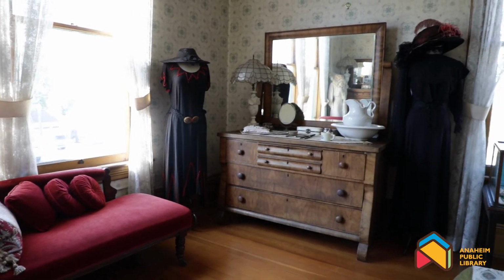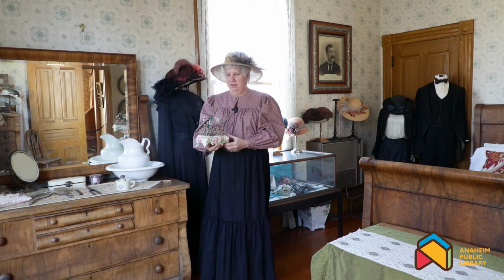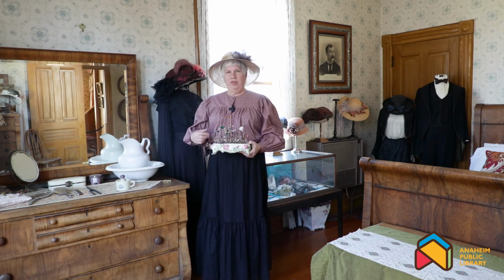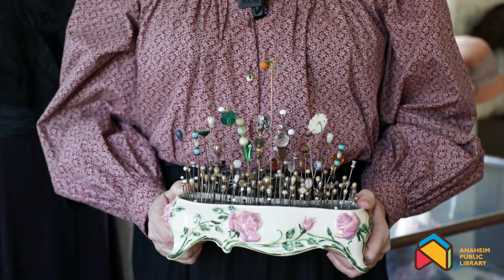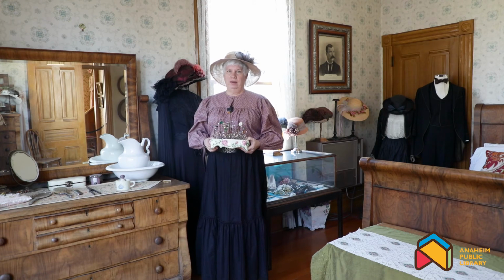Now, you'll notice all the fashions in the room. There's a lot of hats, and everyone wore hats, men and women. And what the ladies would do is they'd put their hair into a bun on top of their head, and then they'd put their hat on, and they'd use a hat pin like one of these to stick the hat onto that bun of hair so that it wouldn't fly away in the wind.